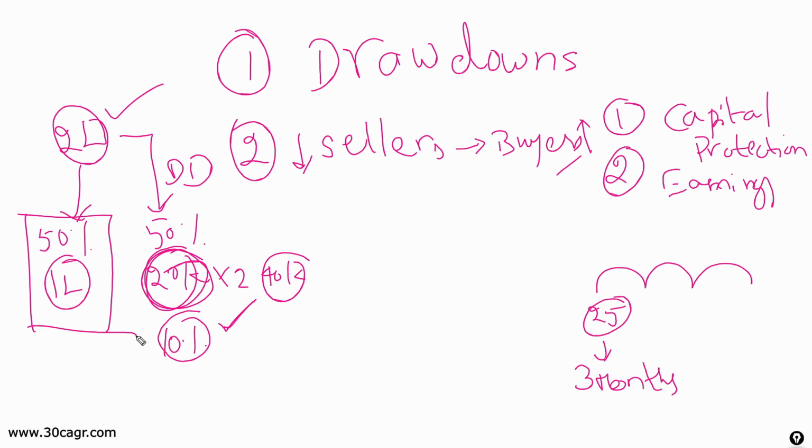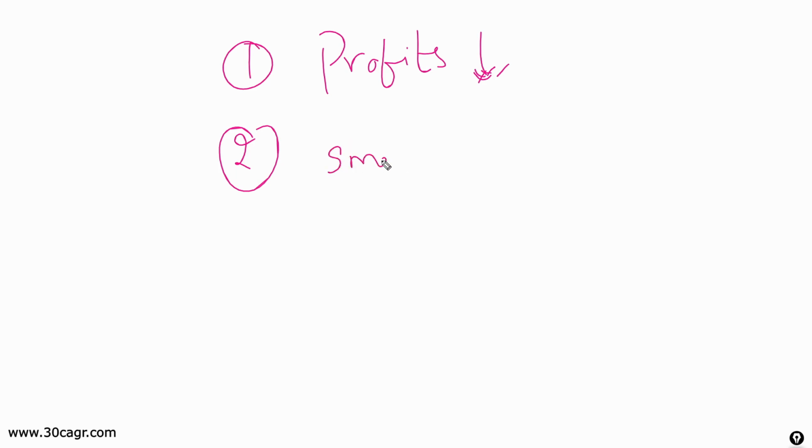Earlier I said there are two issues with this peak margin rule, right? One is our profits will come down. Now profits fall by 50%. Now the second is even if someone's okay with this type of profits, still they cannot enter as long as they don't have a capital of 2 lakhs. So small traders who have capital less than 2 lakhs. We are going to address these two important points in this video.